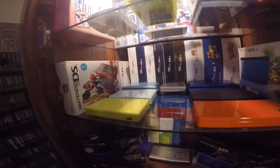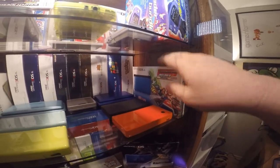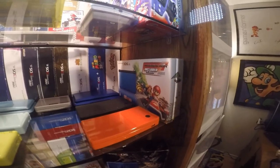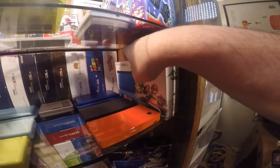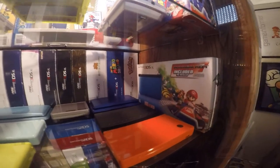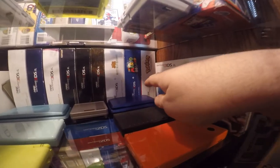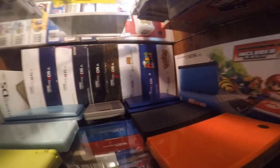All right, and here's the second shelf. We got the 3DS XL. There's actually no system in this box. I got this from a buddy of mine for free. So if I ever run across the blue 3DS XL, I will have it complete in the box. So I just have that. Besides the system, everything else is in there. Then we got the small 3DS new systems. We got the Pokemon Red and Blue version, Super Mario Land, Animal Crossing Home Designer, which was the first one to come out of those three.